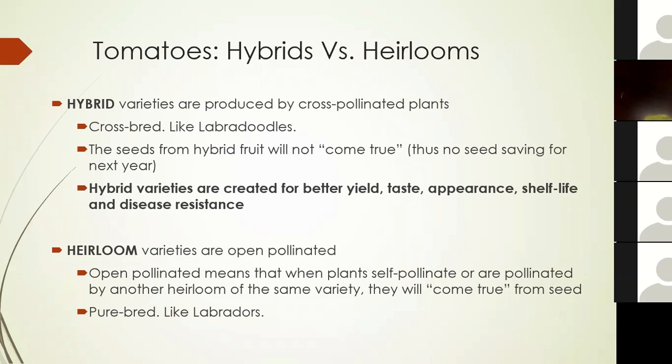They see a plant that has good disease resistance, another one that has good flavor. They breed those two together, and over time they're able to get a hybrid that has the good qualities of both mother plants. Usually hybrid varieties are bred for better yield, taste, appearance, and disease resistance. While you can save the seed from a hybrid tomato, when you sow that seed, you don't know what you're going to get. You'll get a tomato, but you have no idea the flavor, the size, the disease resistance, anything. So generally, people do not save seeds from hybrids.